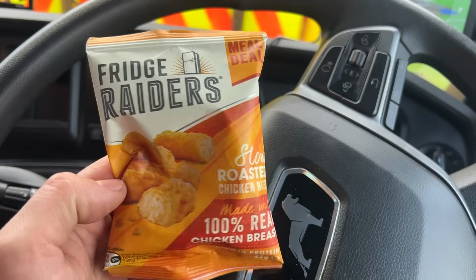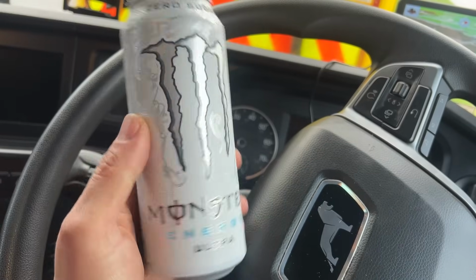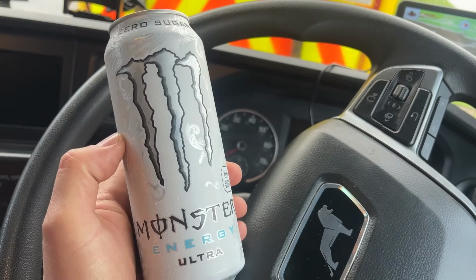Thought I'd treat myself to a bit of sushi. It's a little bit healthier as well than a Macca's or anything. And so, yeah, I need to be a bit healthier. And these are included in that meal deal as well as one of these. So, a £5, it's not too bad.